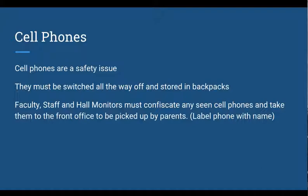That is really inconvenient for parents of drivers because they must come and receive those phones. But it is just a major safety issue. We don't want students sharing screens or communicating outside of their parents or any other adult supervision, so we just don't have cell phones on campus.